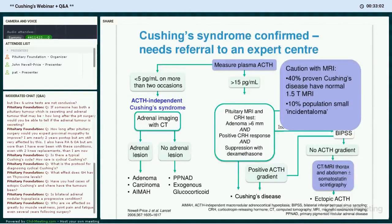But the problem we have is that seeing something on a scan doesn't prove that you've got a tumour, because around about 10% of the population have got a small change in the pituitary. And the reason why that's important is it emphasises why it's so important to make sure that someone has Cushing's syndrome, which is ACTH dependent, before doing any scans, because it's very common that we can pick up small areas in the pituitary which can then lead to false diagnoses and wrong pathways.